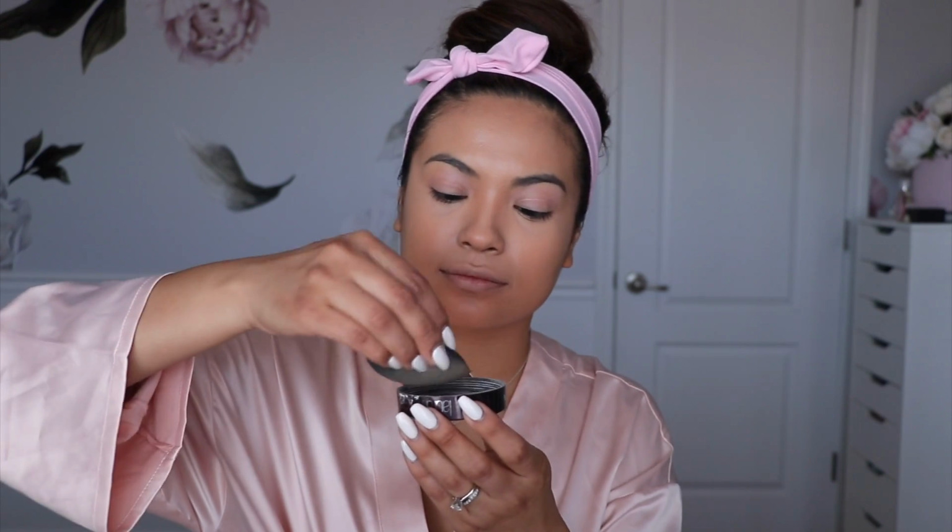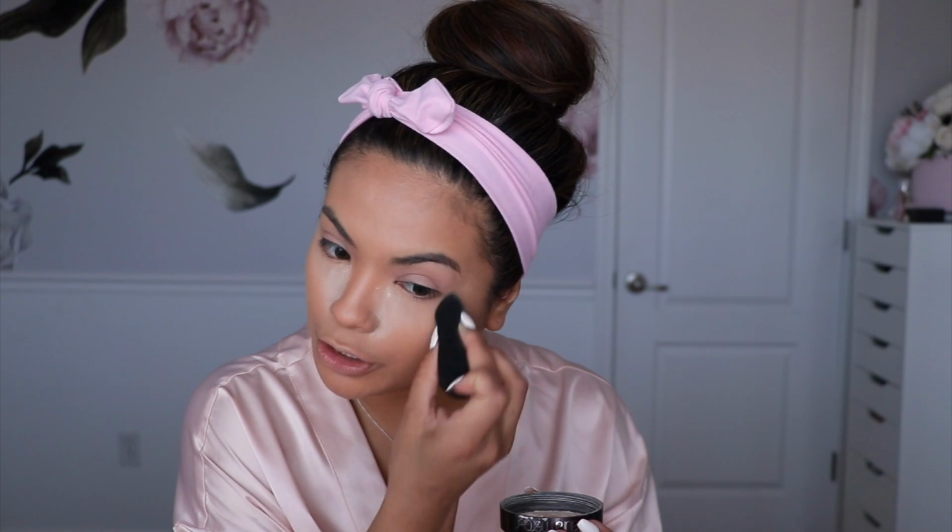Let's set this baby in. I feel like this part of the makeup process, when you're all one color, really looks awkward and weird.